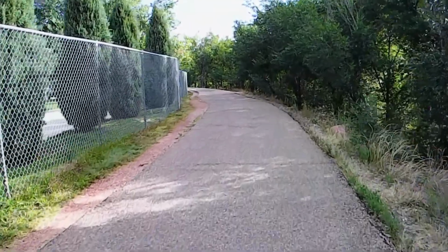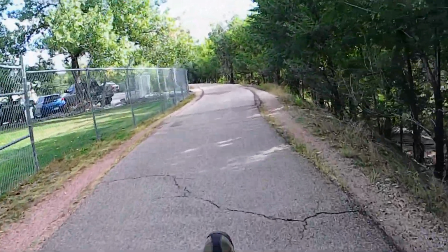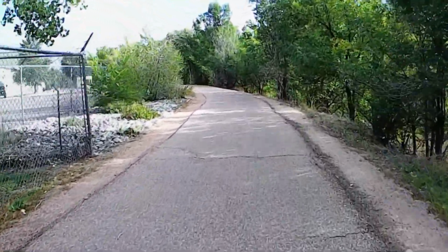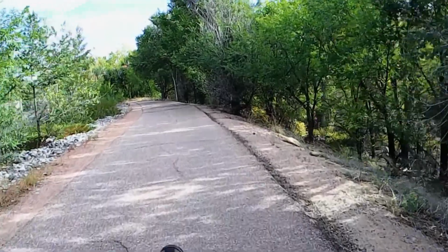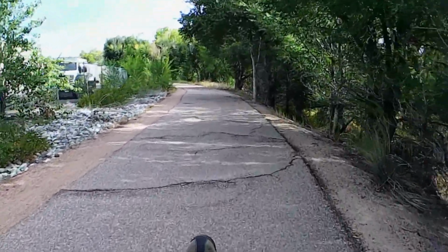This is the old trail here. It's asphalt, and it's only about 8 feet wide. It's not full size like the newer concrete, which is 12. You have to be real careful here. There's about a 5 or 6 inch ridge of a drop off on this right side. I've got some bumps coming up. Hold on, folks.